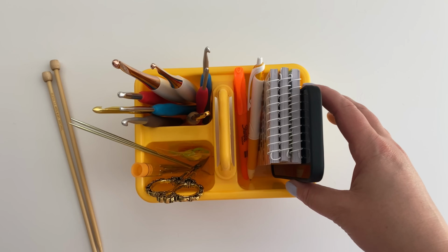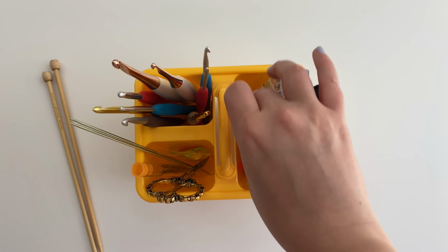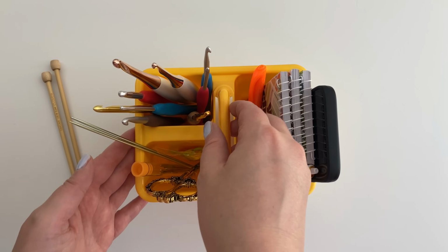And I thought that this little area would be great to hold a little notebook and a pen and a highlighter, because when you knit and crochet to keep track of your rows, or maybe you're designing a pattern, it's really great to have a notebook nearby so you can take notes. And I just thought that this was perfect. You could honestly also stuff your phone in here, or just whatever. So it just keeps everything contained in one place, and you can just have this sitting on your coffee table or on the couch right next to you. I thought that this was just really, really convenient.